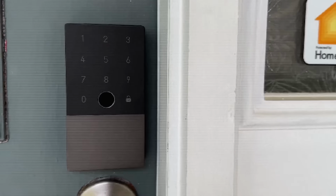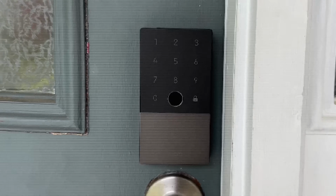So when you have a new guest that makes a reservation, it creates that automatically for that common area door, but then also creates it for their individual apartment.